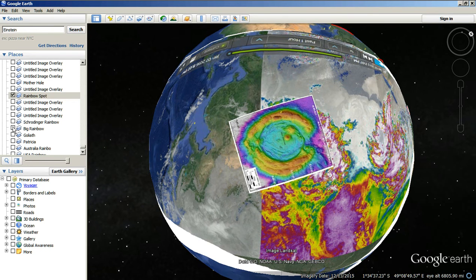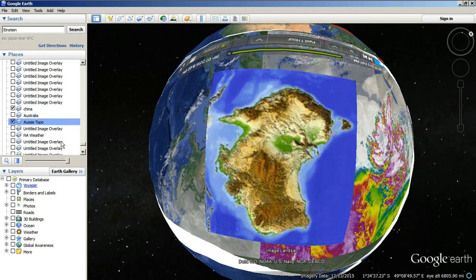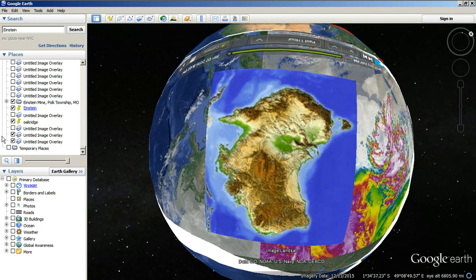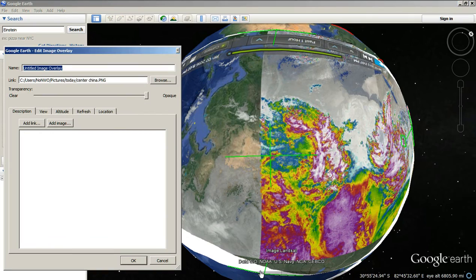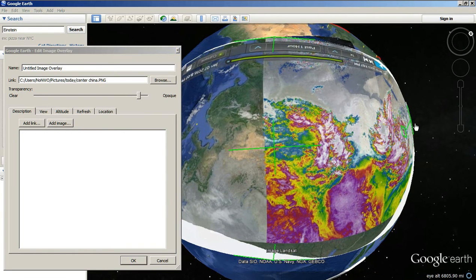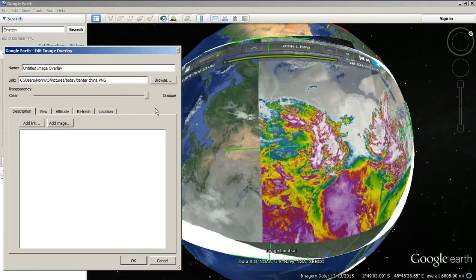Okay, so Australia. Look at that. Look at that. Really close. Just a little too big for this China picture. Watch. Now I'll line it up to Australia and watch it be perfect. There it is. Close enough.